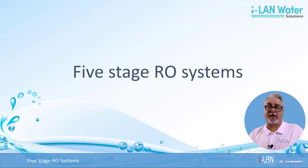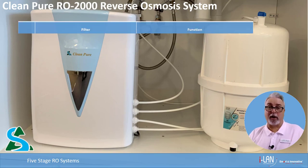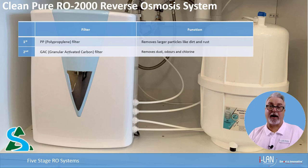I-LAN Water Solutions carries two types of RO systems for households. The Clean Pure RO 2000 pictured here is a pump-powered 5-stage system with a separate 14-litre holding tank, so there's always plenty of filtered water available on tap. The first stage filters water through a polypropylene PP filter to remove larger particles like dirt and rust. The second stage granular activated carbon or GAC filter is a finer grade filter.